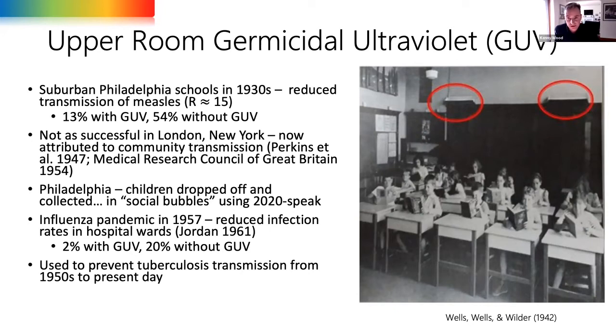So upper room or any ultraviolet light that's used for disinfection is going to be successful where it's treating the room where it is deployed. As soon as you move into other environments where GUV is not deployed, then transmission can occur. It just so happened that in the Philadelphia schools where this trial from the 1930s was performed, the children were dropped off at the school and picked up by their parents. So there was not so much community transmission. So I guess in 2020 speak, you could say that they were in their own social bubbles. Other trials showed that it was effective at reducing the incidence of influenza in hospital wards, and it's been used for the reduction of tuberculosis transmission from the 1950s, and it's still used in the present day.